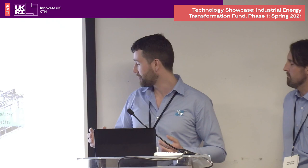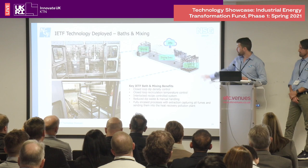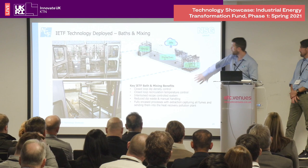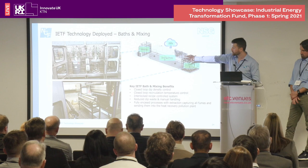Overall, this has allowed us to reduce dip waste and manual handling for the operators. We're now in 200 litre drums rather than 25 litre drums. Another good advantage, we've actually booved everything in. So that's allowed us to derate the whole area, so it's no longer an ATEX area. And then even inside the booths themselves, there's only a zone 2NE area because it's enclosed and relatively small.